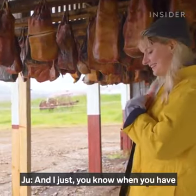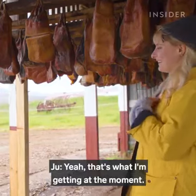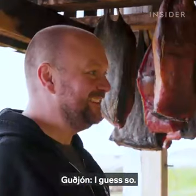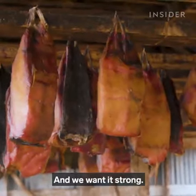When you have a really strong shot of alcohol and you get that kind of burning. Yeah, similar. That's what I'm getting at the moment. Is that quite a common thing? I guess so. It's just like I kind of feel it in my heart and my soul now. It is strong, and we want it strong.